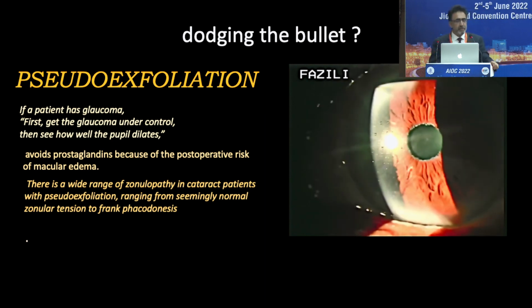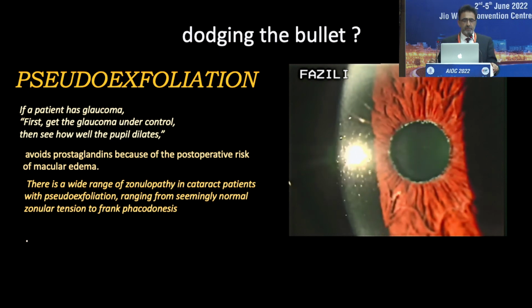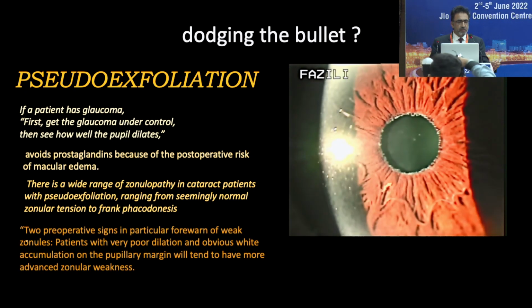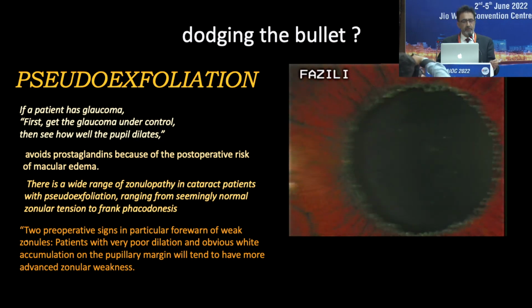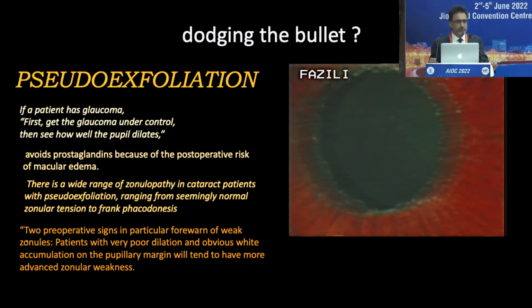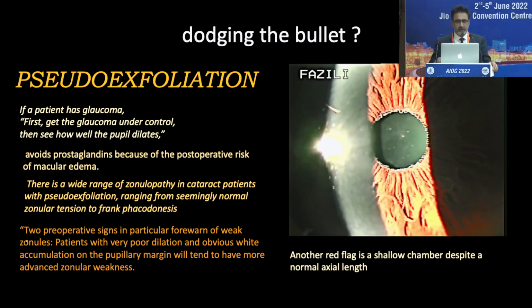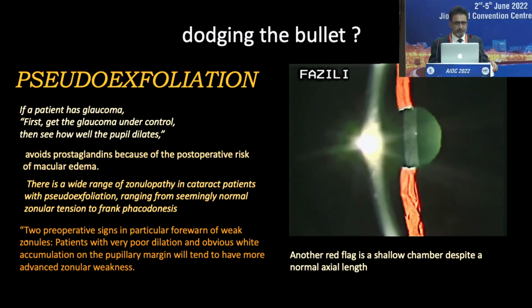There's a wide range of zonulopathy in cataract patients with pseudoexfoliation, ranging from seemingly normal zonular tension in the preoperative assessment to frank phacodonesis. Two preoperative signs in particular forewarn of weak zonules. Patients with very poor dilatation and obvious white accumulation at the pupillary margin tend to have more advanced zonular weakness. And one big red flag is a shallow anterior chamber despite a normal axial length.